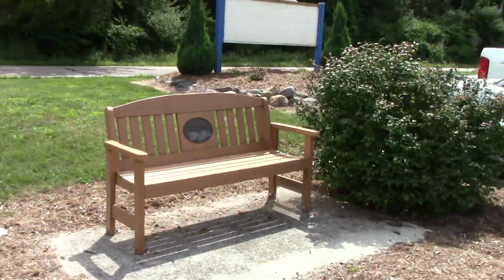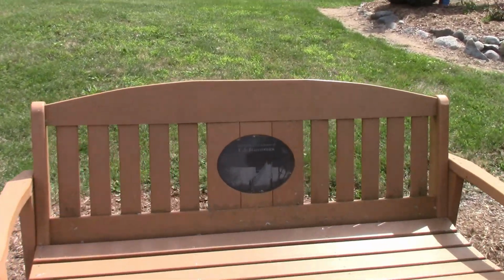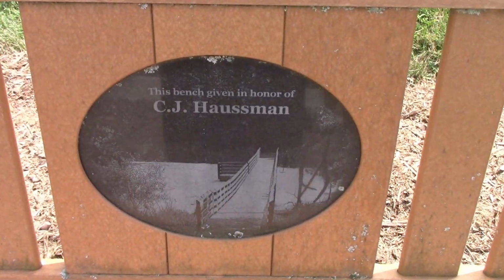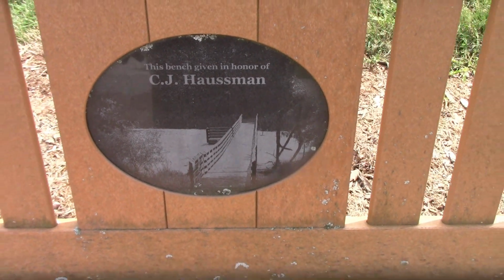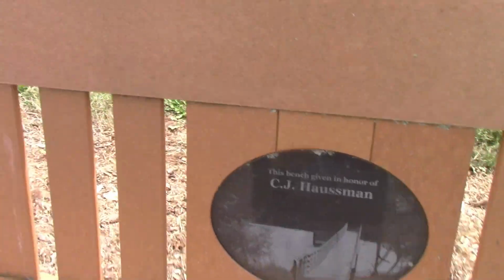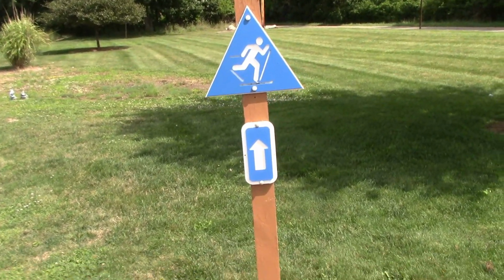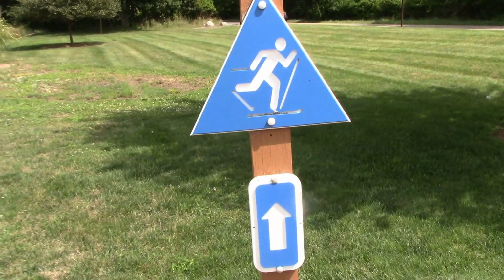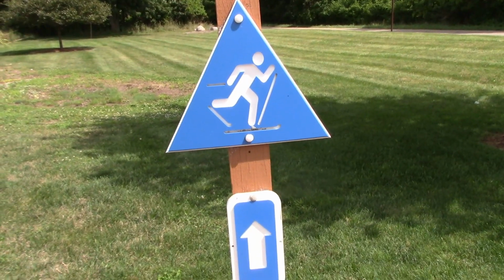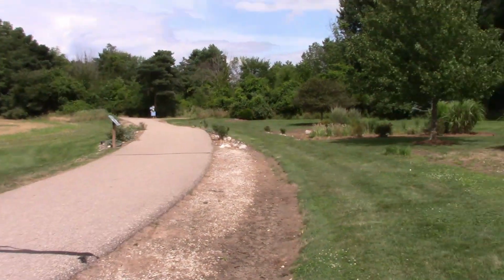And then there's another one of these benches over here. C.J. Hossman. It's the same thing as the other one, showing that little pier-like thing. Oh, I noticed here that you've got one of these markers. I guess during the wintertime you can come out here and go cross country skiing. Right there's a sign. Yeah, you can go cross country skiing out here.